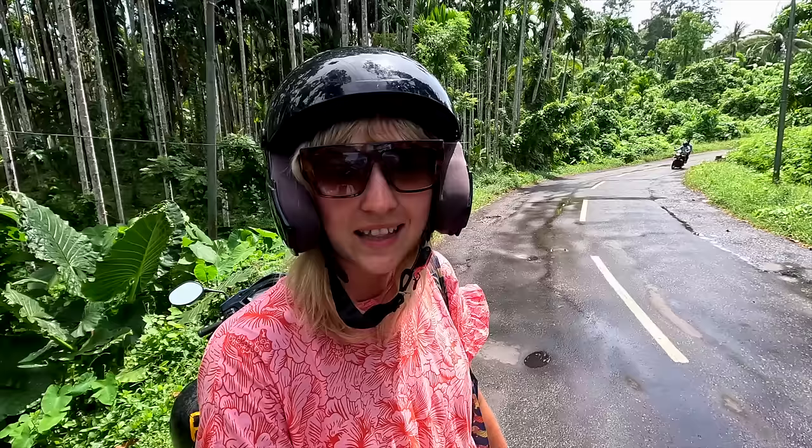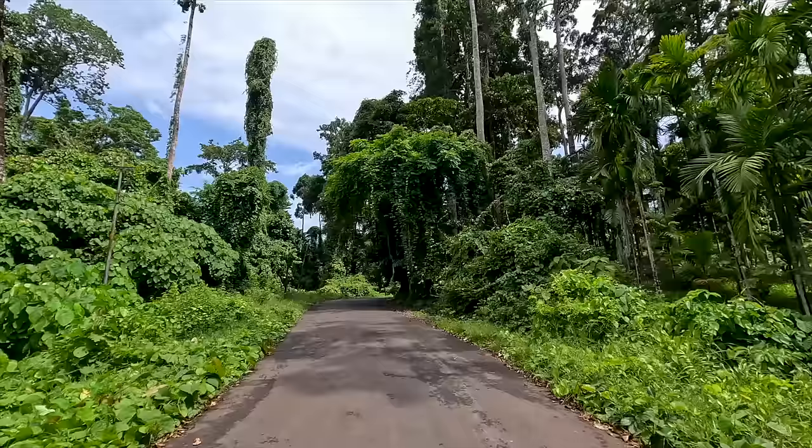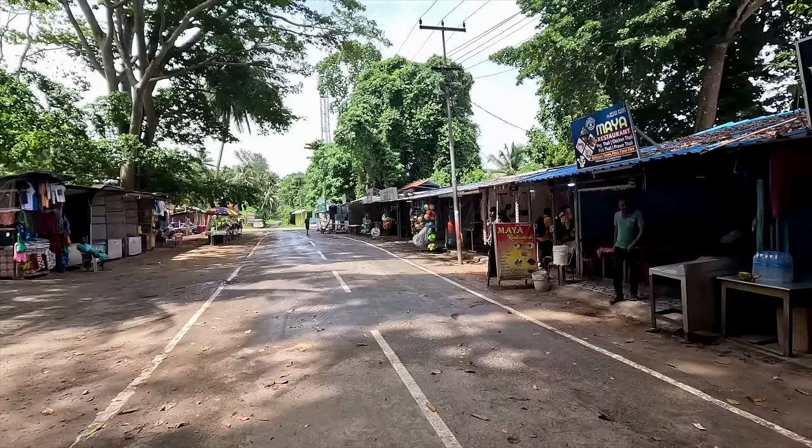I think the views around the road have got better the further along we've driven. The roads have slightly got worse in that sense, and I think that makes you feel like you're heading into something extremely natural, extremely like paradise. That has got to be my favorite thing to do in the world. Grab a scooter on a tiny little island and cruise around.